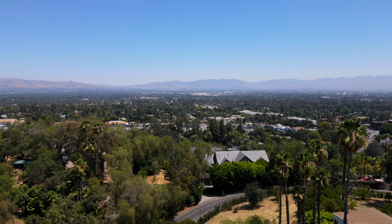Again, 14-foot ceilings, big walk-in closet in here, which Jonathan can show you around very quickly. And then coming back through, beautiful models. Well done, Jonathan. Great modelling.